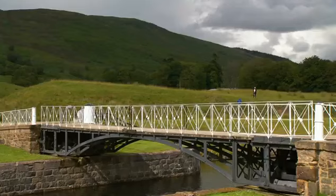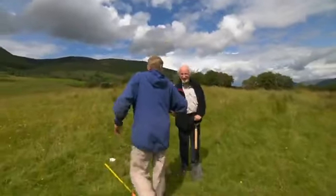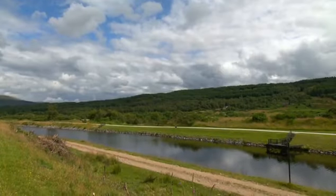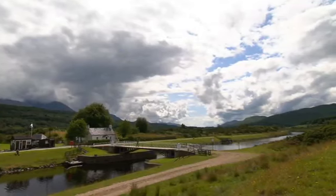I'm meeting historian Anthony Burton, who knows what was expected of the novice navvies. Hello. Hello. This is a beautiful spot. I've seen some of the canal now. This is like the Panama Canal. This is something that changed British geography.